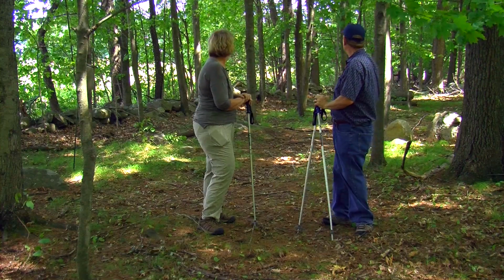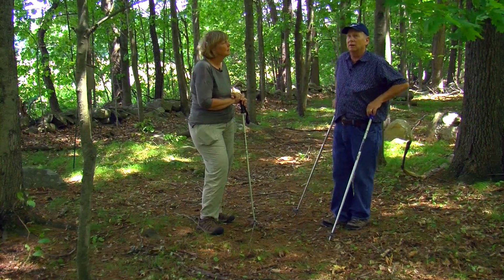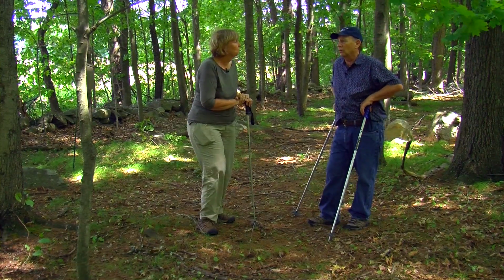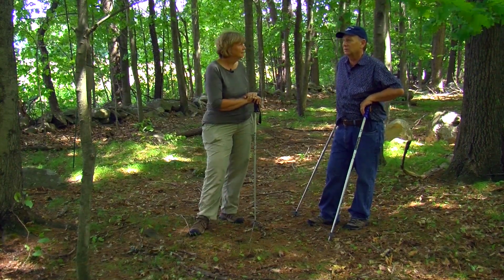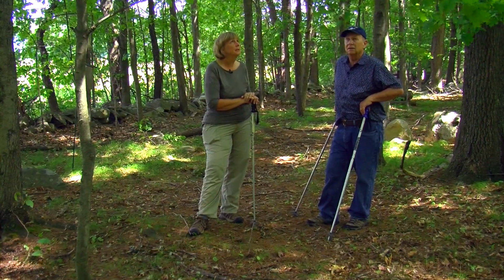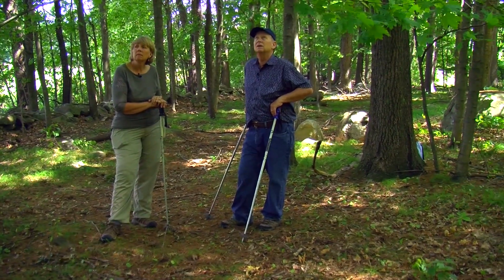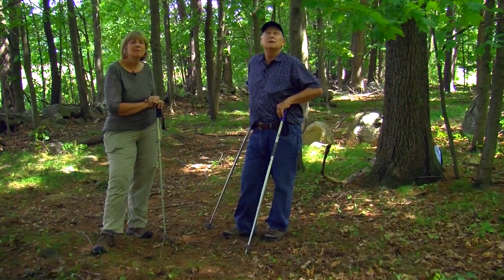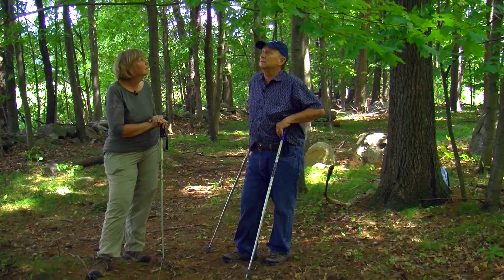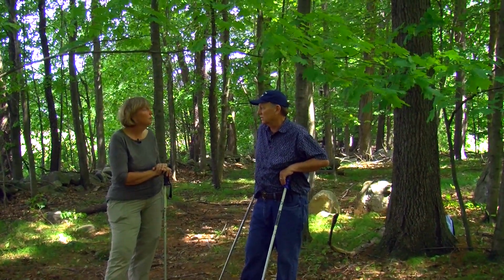Some hickory here. The property used to have a lot of white ash, and like most of the white ash in the area, it's succumbed to emerald ash borer and other diseases and bugs. Yeah, we have that. But other species do fill those niches. They do.